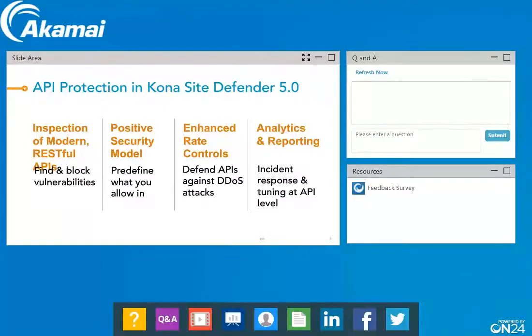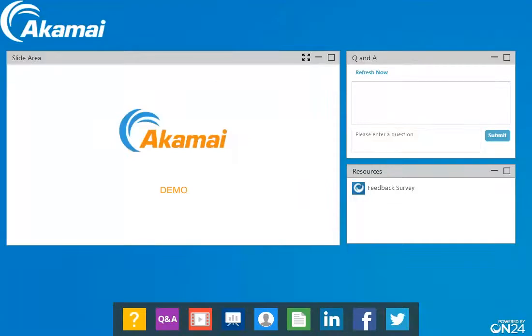Let's actually look at what this all looks like, or basically how you would apply protections to your APIs once you've defined them for your site and you're in the Kona Site Defender interface. So in this particular case, let's come back to our customer, XYZ Widget Corporation, and we want to use Kona Site Defender to protect them.